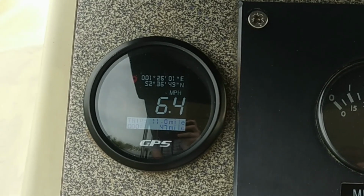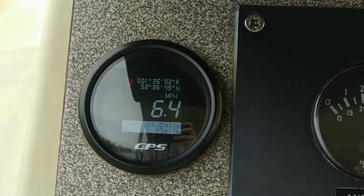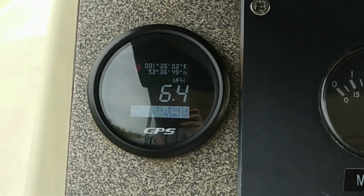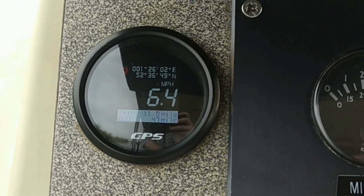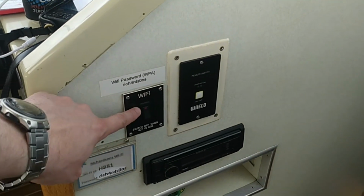I have tested it on my own GPS speedo and it's fairly consistent up to 5 miles an hour, pretty good. And above that, it's then 1 mile an hour optimistic, which is just a bit odd. Hey ho. Just below and next to the Helm, we have the Wi-Fi control.